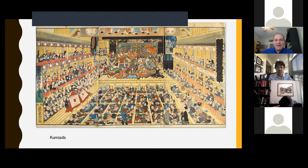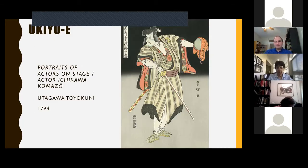They were fashion icons. They appeared in advertisements. They were sex symbols. Women wanted them, men wanted to be them, right? That kind of thing. And consequently, one of the big subjects of ukiyo-e is actor prints, right? So here's an example, the actor Ichikawa Komazo. Here he's holding in one hand a mirror and in the other hand a sword in this kind of cool pose, right?